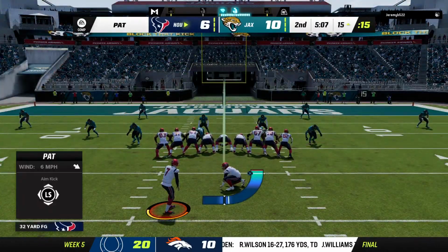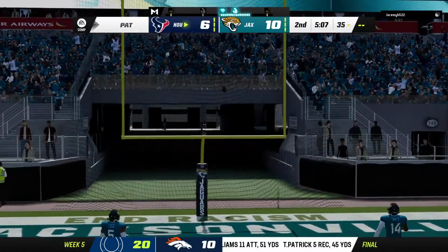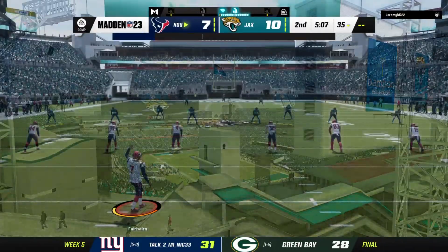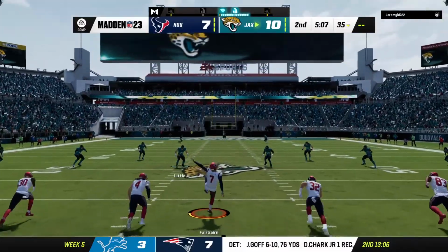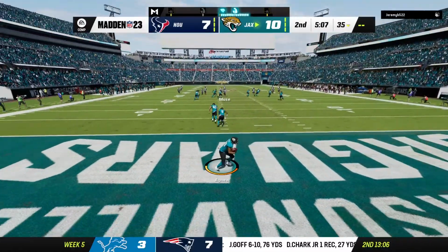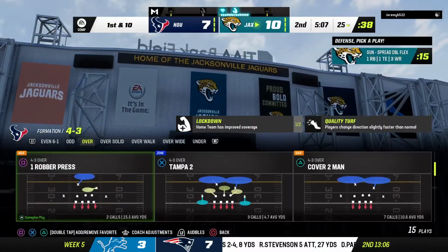Kaimi Fairbairn on for the extra point. And they're back within a field goal. It's 10-7 now. So after the touchdown, here's Fairbairn now to kick it away. And no return here for Agnew, so they'll bring it out, start the drive at the 25.